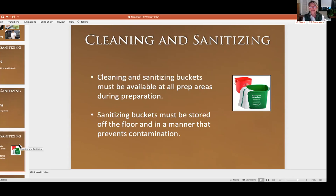Cleaning and sanitizing was one of the big changes when we adopted the newer edition of the food code. Three years ago when we changed our food code, there became a requirement to have both soap and sanitizing solutions available. You all probably realize that for years you've had the red bucket set up or the sanitizing spray bottle set up, but now you really need to have soap solutions and sanitizing solutions available during all hours of preparation.